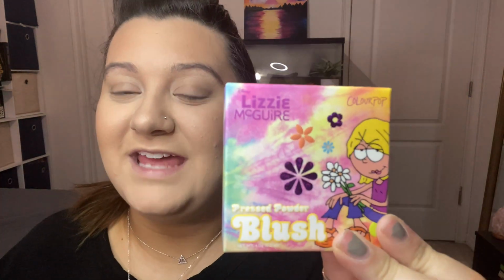Alright, so the first product we're going to try out is the blushes, and we did get 2 blushes in here. Let me just say, the packaging is so freaking cute, and it screams Lizzie McGuire to me. It really does. I am such a huge fan of Lizzie McGuire. When I was a kid, this is the show I grew up on. This was the show before Hannah Montana, and Hannah Montana was more of my getting into high school, later high school, but Lizzie McGuire was my childhood. Me and my childhood best friend are still best friends, and we grew up on Lizzie McGuire. We loved Lizzie McGuire.